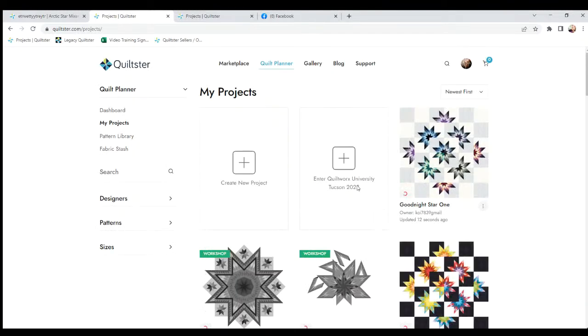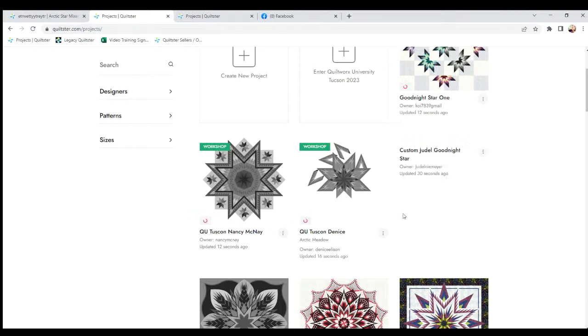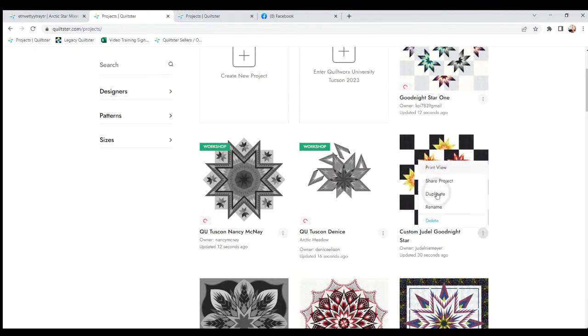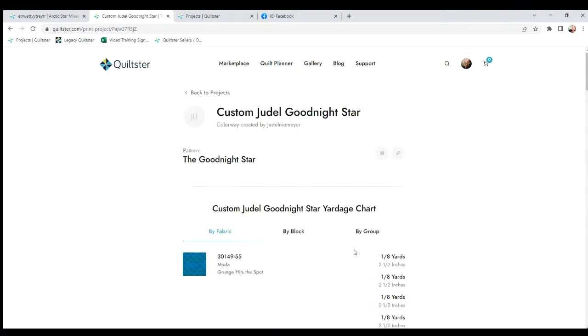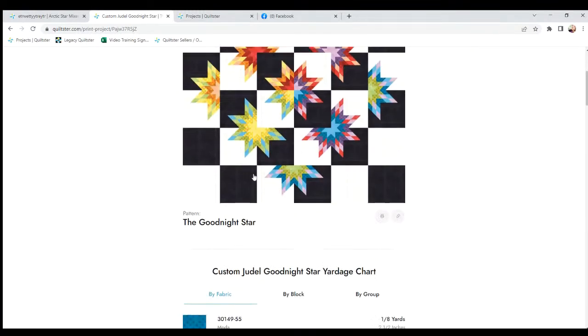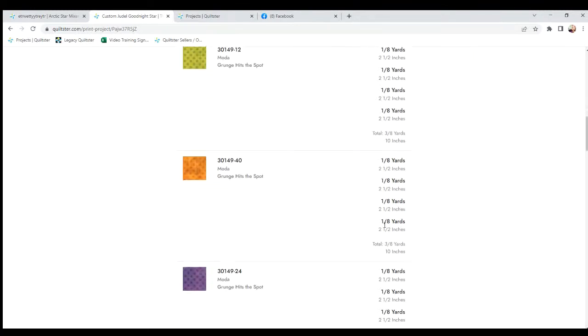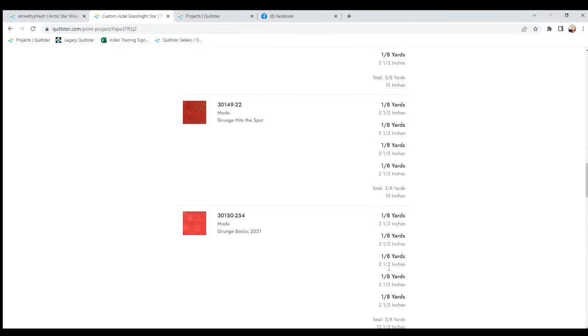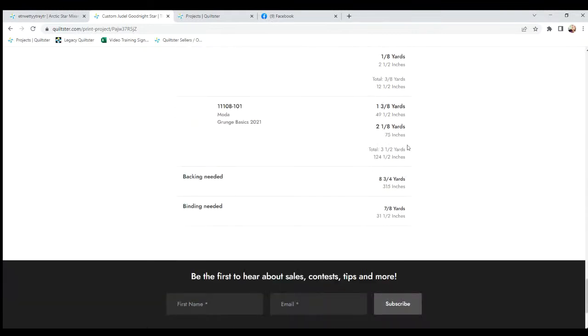So I'm going to actually go out of the project to do this step just to show it to you. It's right here. I'm going to click into this and go to print view. Okay, so when I scroll down here, I can see the yardage by fabric, and I can see 3/8, 3/8, 3/8, 3/8. So all of my rainbow colors are 3/8 of a yard, and then I see my black and my white as 3.5.